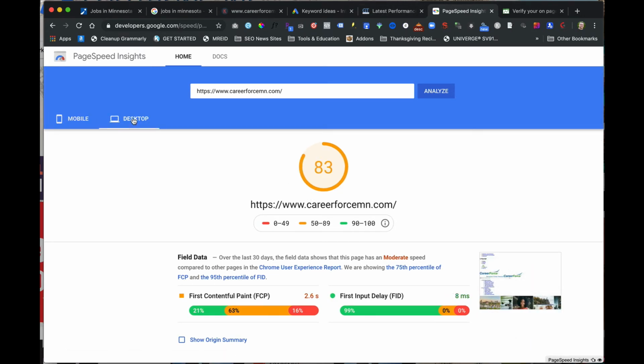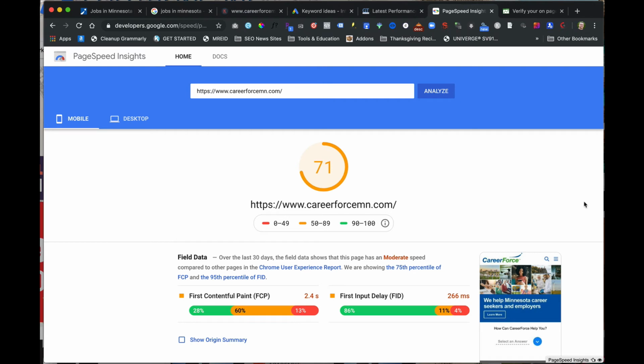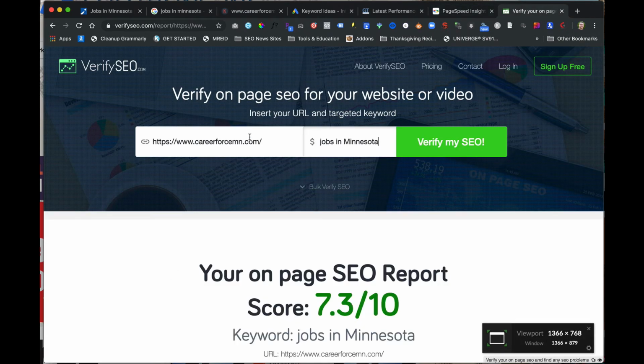If I look at the desktop, your desktop version scores a little higher at 83. That's a great score. The final thing I want to point out in this video is that your structure of some of the code of the page is a little counterintuitive for Google. So here's another tool we use.